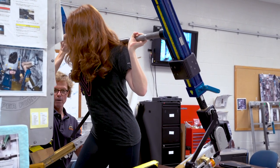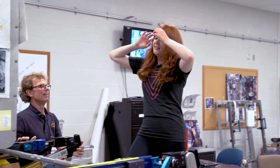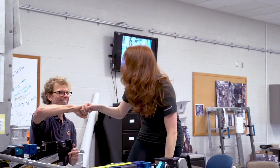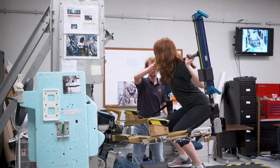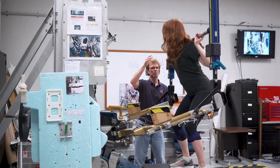Does it feel different when it's on the station because we are in a gravity environment? The load will feel the same. However, the machine will move with you. Give me a break here. Weightlifting really isn't my thing.